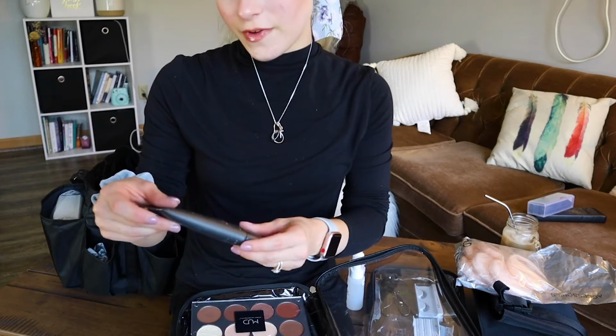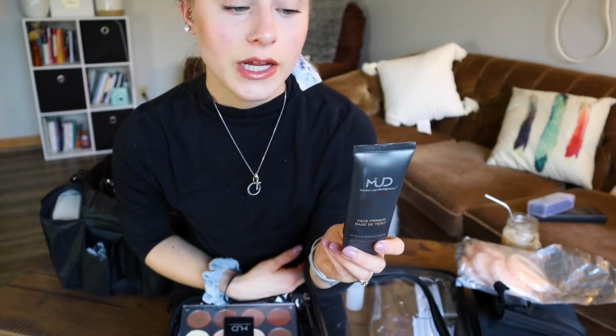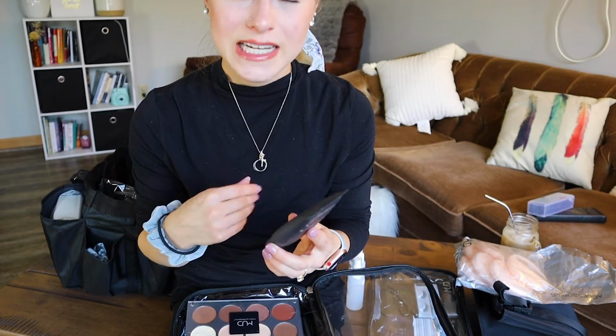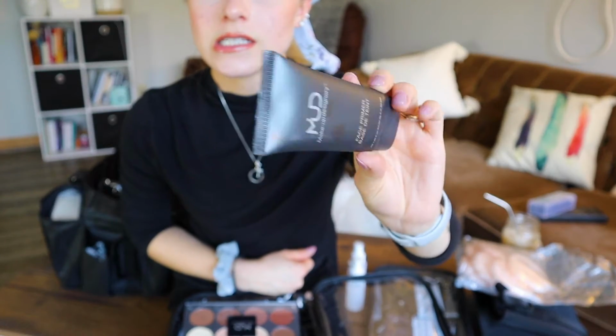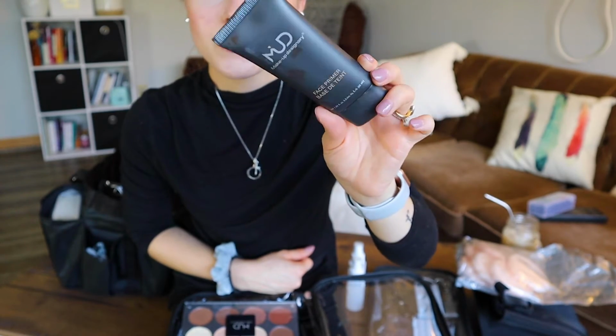And then we have this face primer. This is super weird. When I first opened this primer, it was the consistency of water. Like, it was so liquidy. You have to shake it up. It's an oil and a liquid, so you have to mix it up really, really well. And it's still a pretty silky consistency. It's not terrible, but I wouldn't choose it over something else.